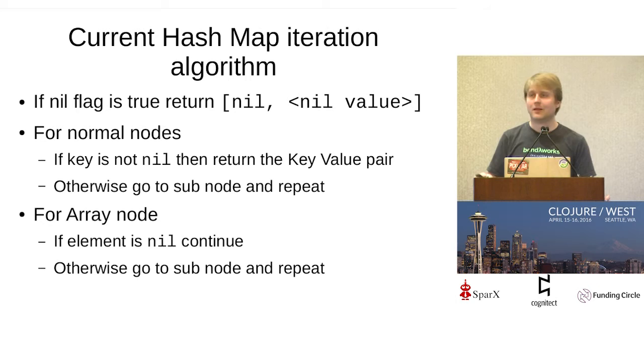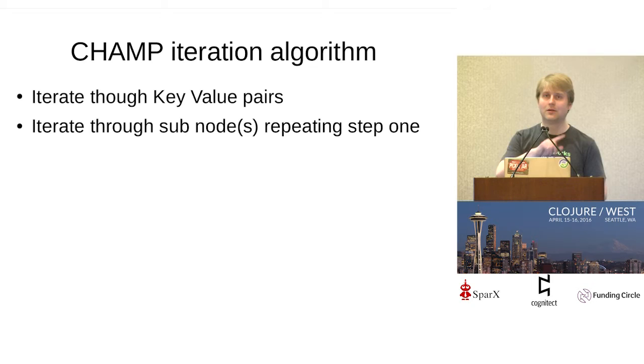If the element is nil, then we continue through the iteration. Otherwise, we're at a subnode reference and we follow that reference and repeat the algorithm again. Compare that to Champ's iteration algorithm: just go straight through all the key value pairs, then iterate through the subnode references, repeating the first step.